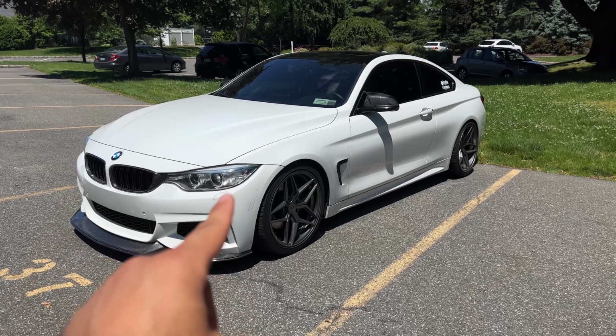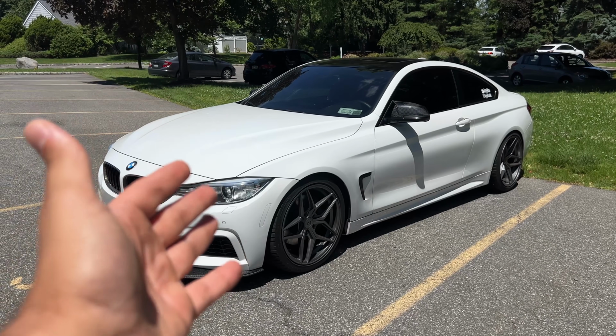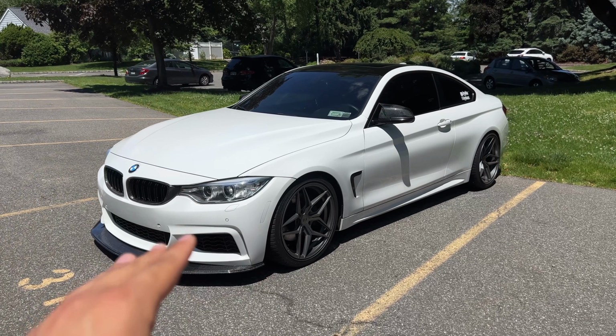Because again, I've modded this car heavily. I've started the YouTube channel with it. So it probably would have made more sense for me just to get an M4, but I obviously didn't. So to really answer that question and to explain it to you guys properly, we have to go back a few years to when I first bought this car.